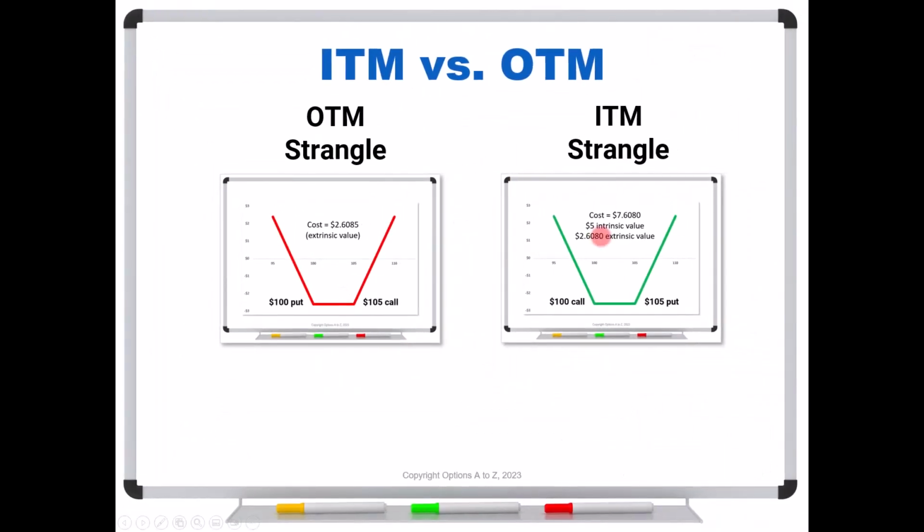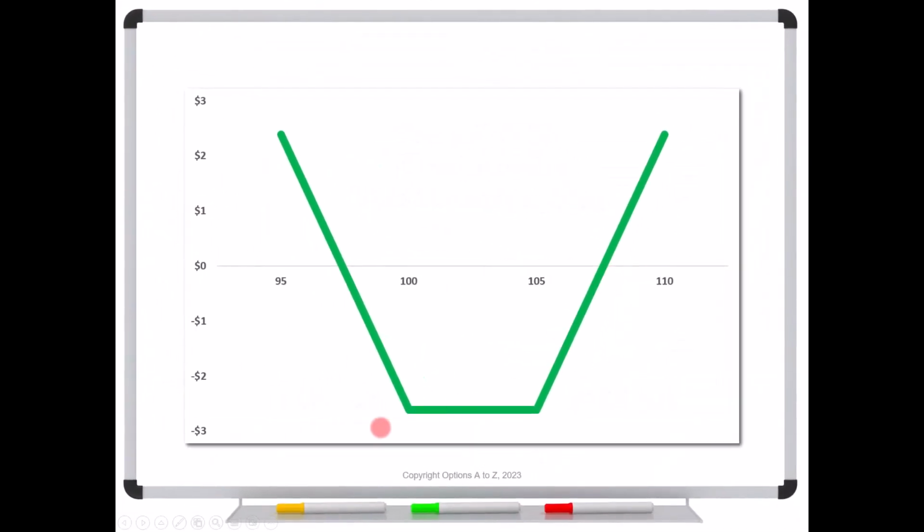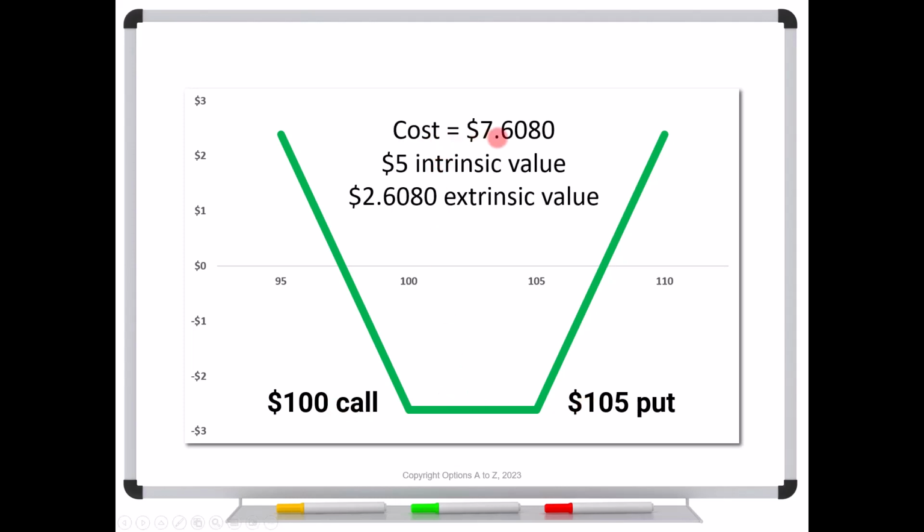But what if we do the in the money strangle version? Let's take a closer look at it. Notice we've switched them. We've got our $100 call on the left and the 105 put on the right. We have a $5 box. And that's why the cost was a little over $7.60, but there's $5 of intrinsic value that's guaranteed to be there at expiration. And therefore, there's $2.60 of extrinsic value.